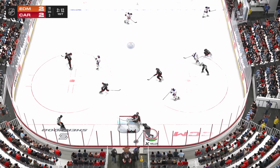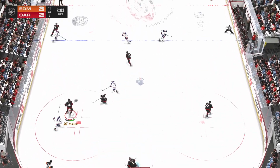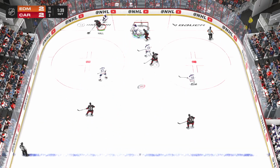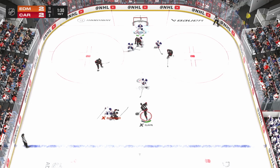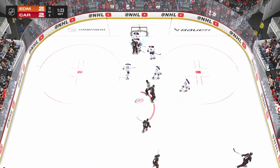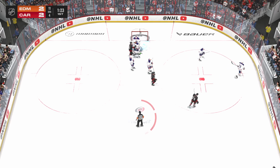Aho's won the draw here in the defensive zone. The Hurricanes move the puck in the defensive zone. Breakaway! Oh, and that goes sideways. Yeah, it's a tough look, James, and a missed opportunity. It's not often that you get in all alone. At the very least, you got to make the goaltender make a save.